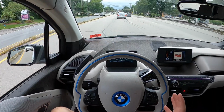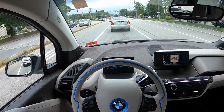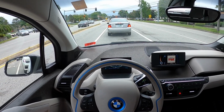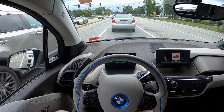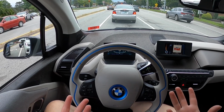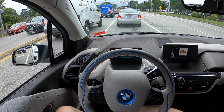You have your current range, you have your current trip, and you have your percentage of battery left, so you can go by your percentage or you can go by the mileage range. And then obviously at the top of the gauge cluster, you have your miles per hour shown there, which is funny. I think the one thing that this gauge cluster provides is it says ready because the car is on, whereas if I turn the car off, it obviously would not say ready because the car isn't ready to go.